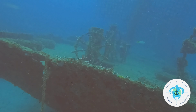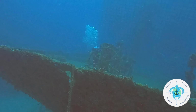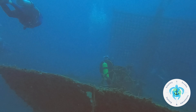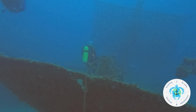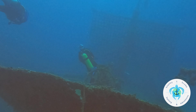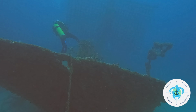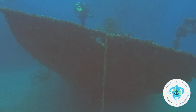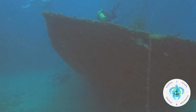Here's a view of the stern. From here, I'll make my way up the port side of the vessel and then off to the reef. Overall, this is a great dive site with a lot of fun photo opportunities. There's even a plank on the port side, which you'll see shortly. The video put together by the crew includes a couple divers walking the plank.